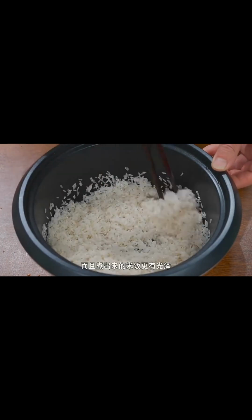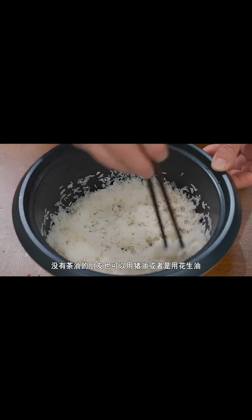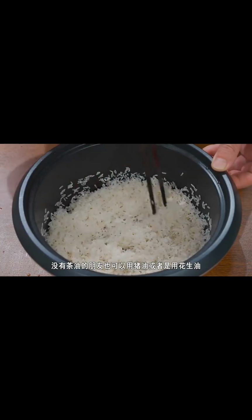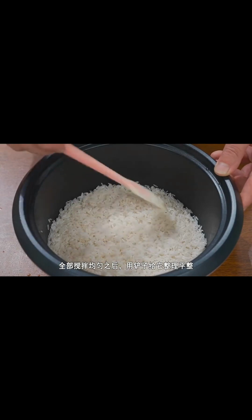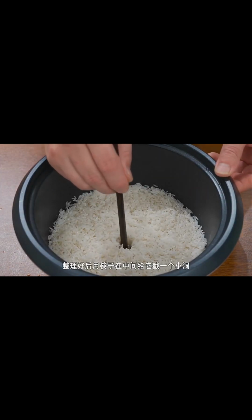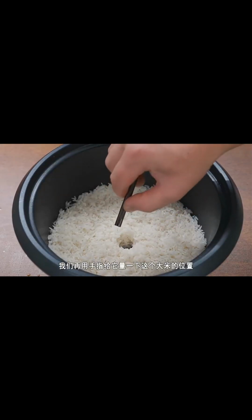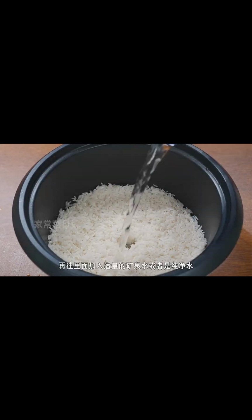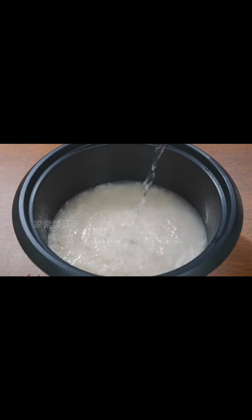Make a small hole in the middle with chopsticks and use your finger to measure the rice's position. Now, add an appropriate amount of mineral water or purified water. Use the chopsticks to measure the water level again, which should be about halfway up the rice. This water level will ensure perfectly cooked rice with a delightful texture, neither too soft nor too firm.